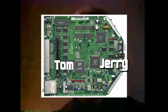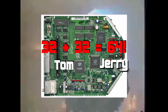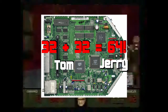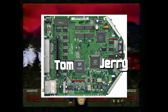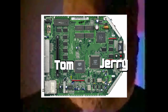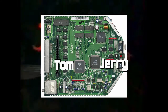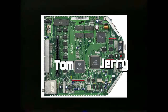These combined over a 64-bit data bus, and it was this combined power of the two 32 bits using the 64-bit bus that led Atari to claim that the Jaguar was indeed a 64-bit system. Being generous, I will say that the Jaguar is a hybrid 32-bit 64-bit machine at best, as you would generally consider a machine's bit rating to be based off of its CPU and not its data bus.